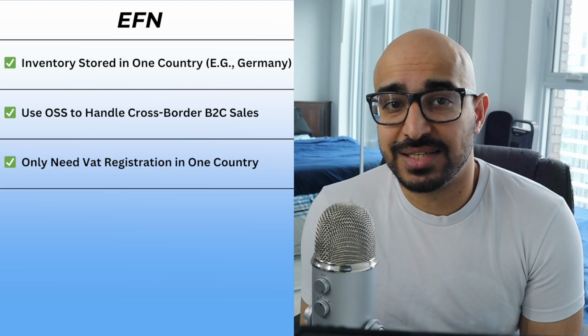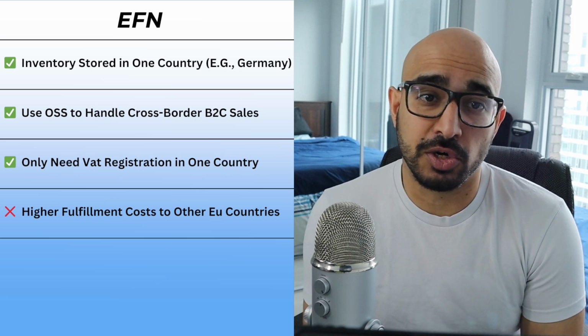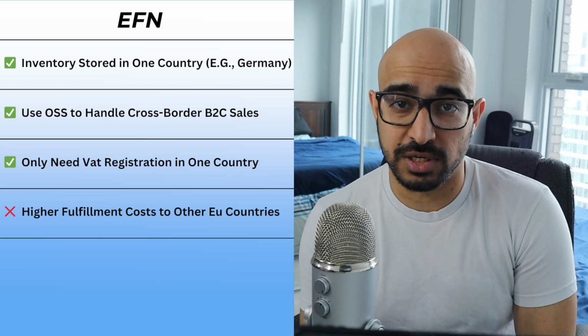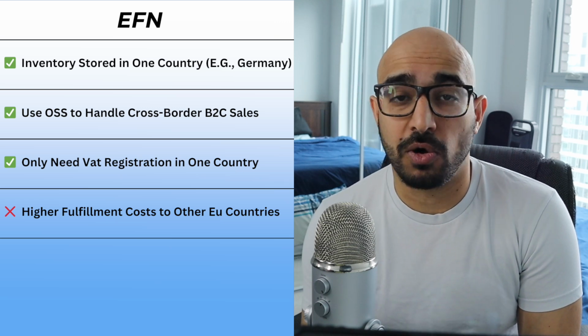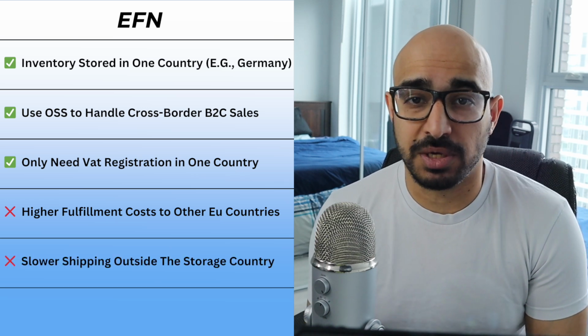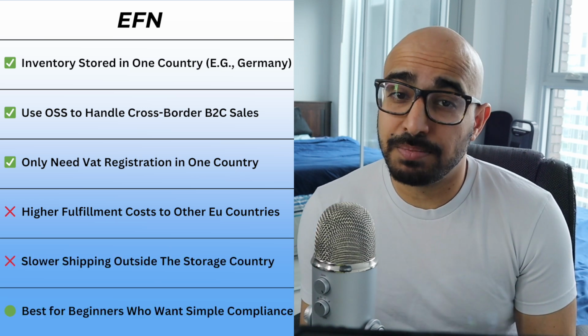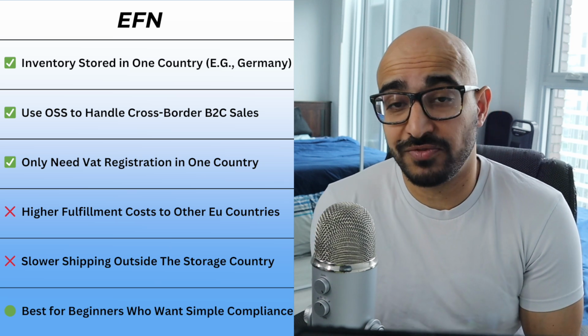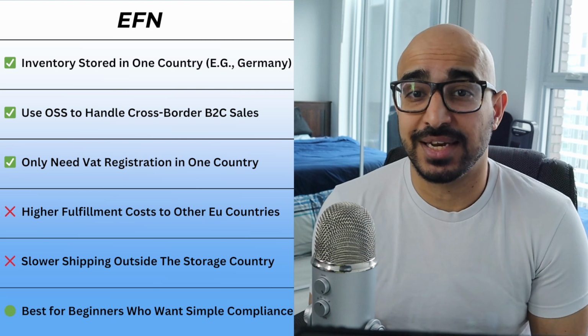The downside is there are higher fulfillment costs to other European countries because you're storing in one country. It has to go further to deliver to customers in the other country, and it also has to cross the border, which does increase complexity, and it has slower shipping outside the storage country, of course. This is best for beginners who want simplified compliance requirements. You only need one VAT and tax ID in one country, and that is the country in which you store your inventory.